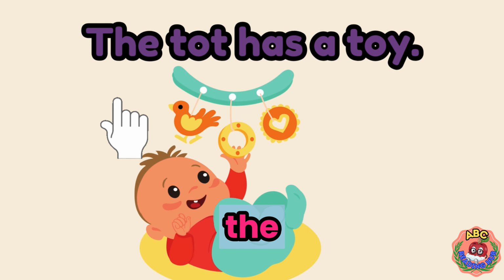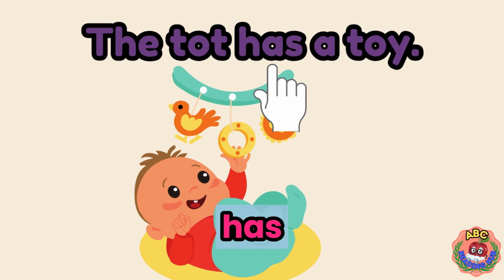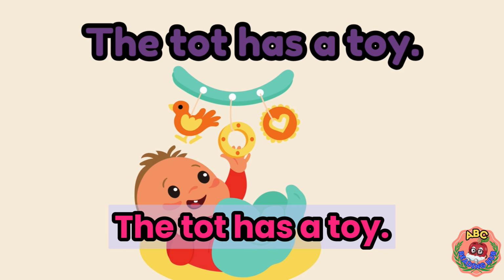The tot has a toy. The tot has a toy. Tot.